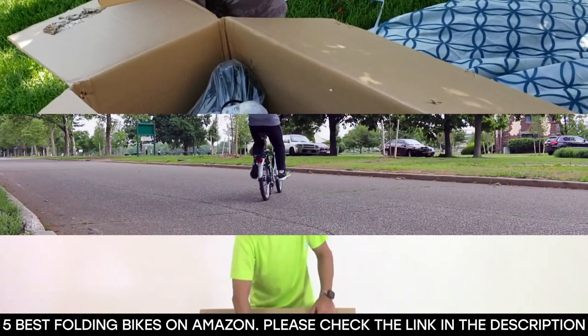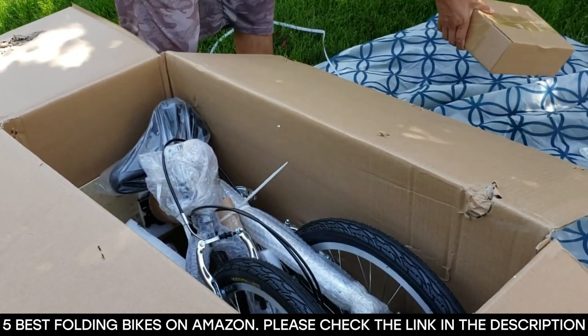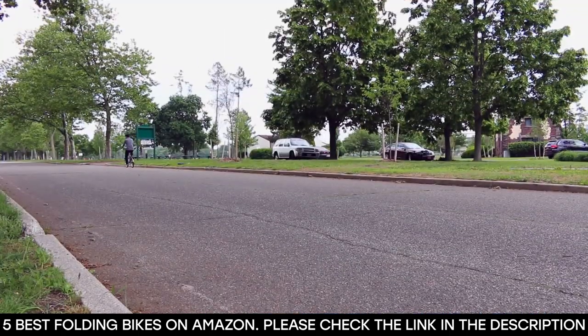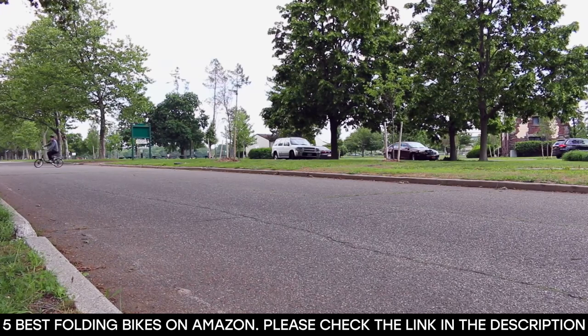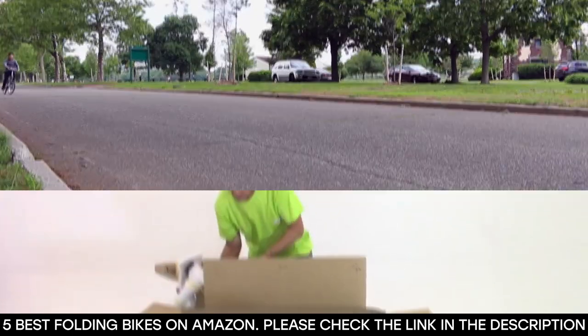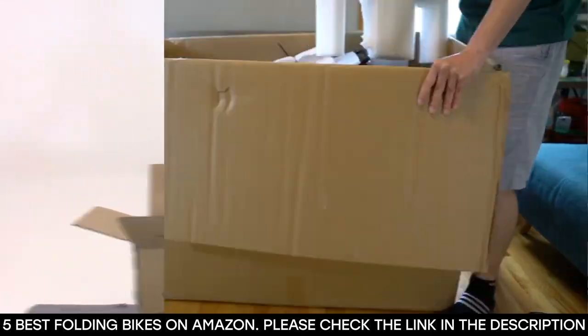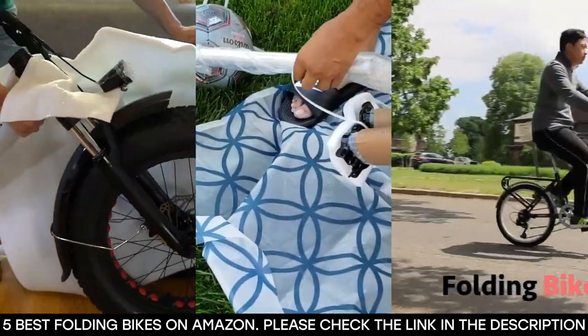Bikes are one of the most fun and efficient ways to get from one place to another while enjoying the outdoors and exercising simultaneously. Usually, bikes are large and can be a little inconvenient to carry around or even store at home if you stay in a small apartment. However, to solve this problem, foldable bikes were designed.